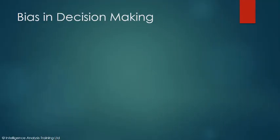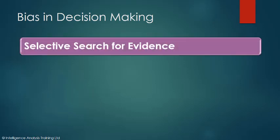Examples of bias include, but are not limited to, a selective search for evidence. This is where a person looks for information that supports their ideas or beliefs, but disregards information that contradicts them. If we have an idea, a plan, or a theory, it's ours to be protected and nurtured and favoured above all others, despite evidence that tells us that it is no good.